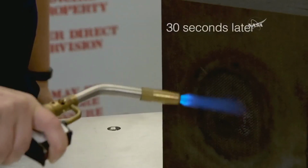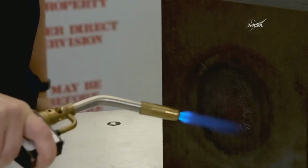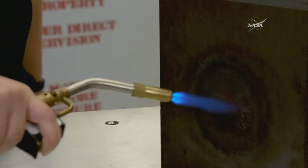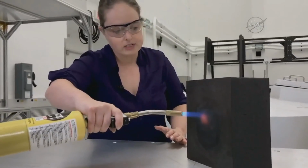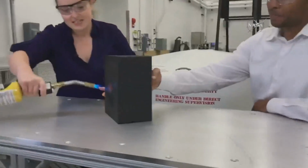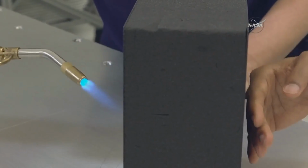You can start seeing it glowing red. The real heat shield gets up to about 2,500 degrees Fahrenheit, which we're not gonna do today, but we are gonna get it to a couple of 100 degrees Fahrenheit. So it's going pretty good now. Curtis, why don't you touch the back surface of that? What does it feel like? Nice and cool, he says. Which is just how we like it.